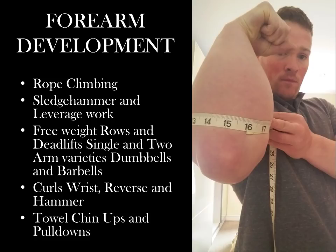Besides working the tendons and ligaments and the grip, he focuses on lots of free weight exercises. We're talking heavy rows, heavy deadlifts, combining both the single and two arm varieties. Single arm lifting was a real favorite of the strongmen of the Bronze era. And of course, once the barbell was invented, the two-arm variations also became popular. So he uses free weight rows and deadlifts, both in the single and two-arm varieties, using dumbbells and barbells.